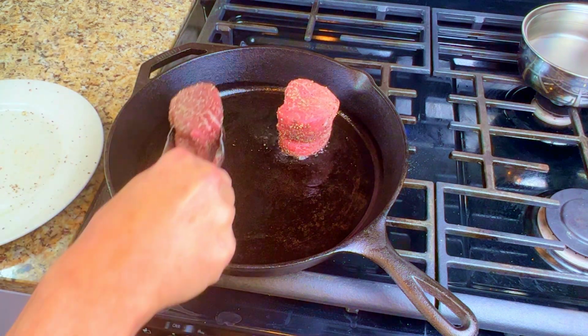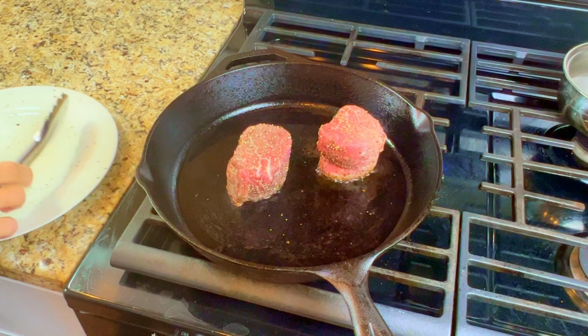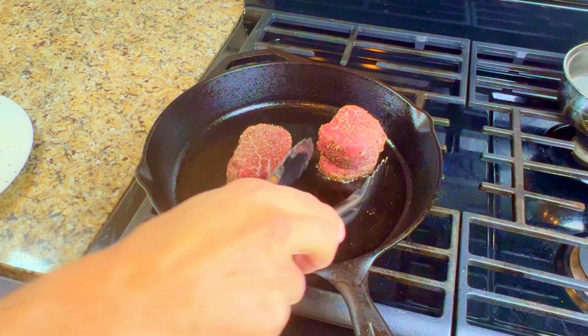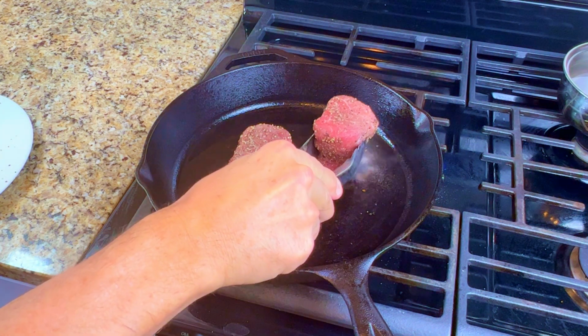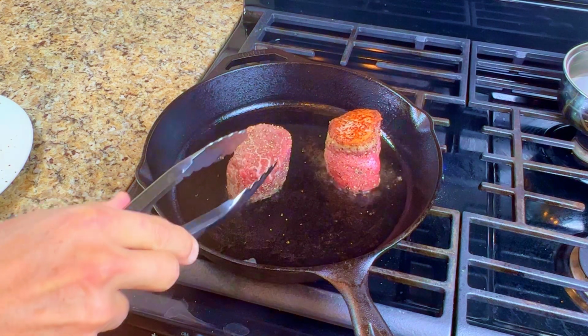Cook for 4 minutes and don't touch it. You might get the urge to mash it down or move it around, but leave it alone so that the fillet builds up a charred crust. After 4 minutes, flip the fillets over and cook them for another 4 minutes.